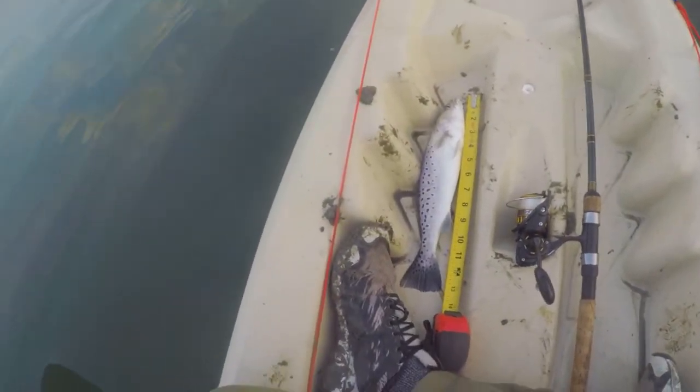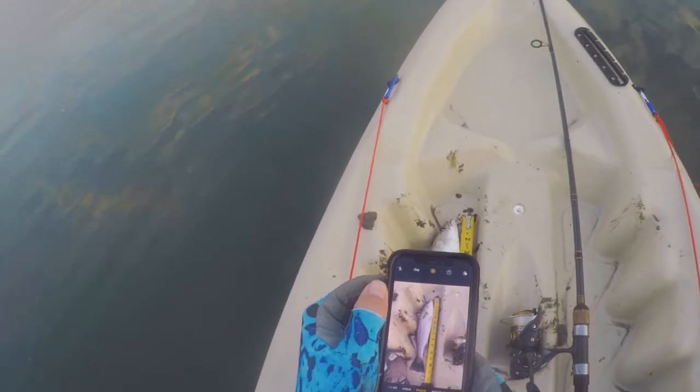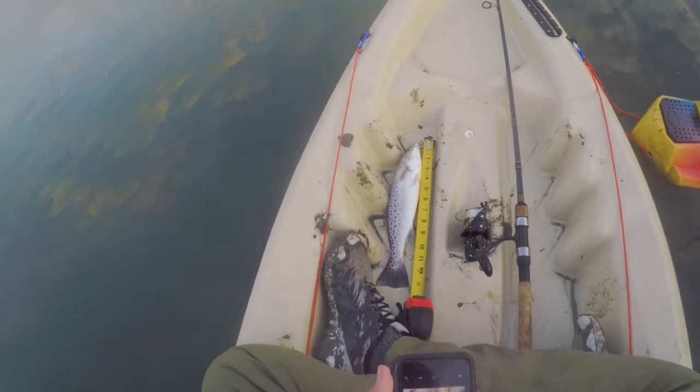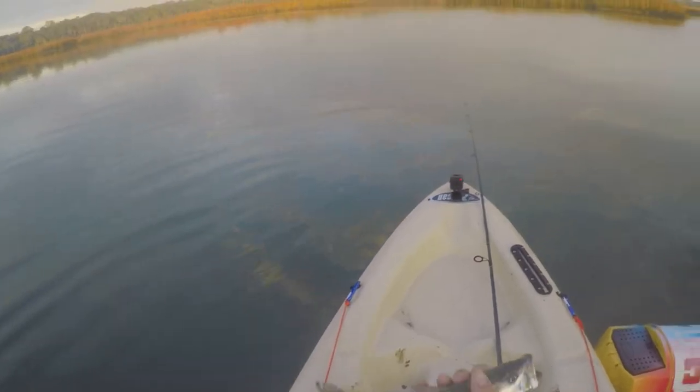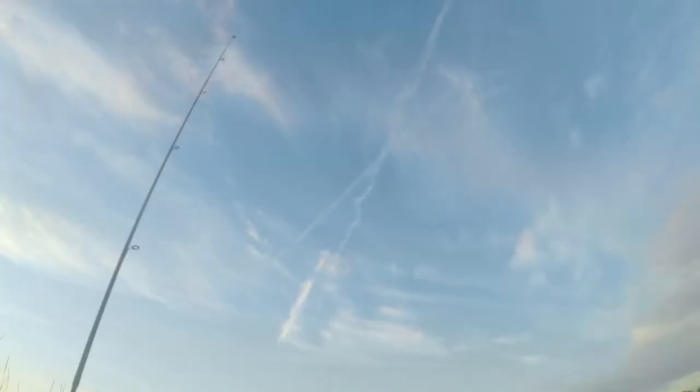All right, hopefully that's a good angle you guys can see. This guy's short, 13 inches, needs to be at least 15. We'll go ahead and toss him back, but gorgeous colors on him. Trout of the morning. I'm gonna get him sent back. There we go. Ooh, took off like a flash too. Always a good sign when they let go healthy like that.